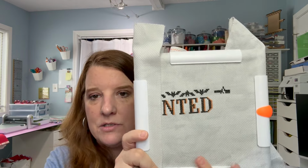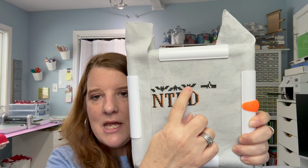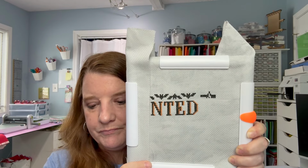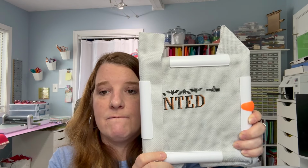This is done on a 14 count. I think it's a gray. No, I think it's a smoky gray that I purchased from 123 Stitch. And this is where I am now. So this came up 2 times. I actually did the E, the D. I finished 2 bats. And then this, I'm starting the house now. Again, this got 238 stitches, and I am at 13.41%.